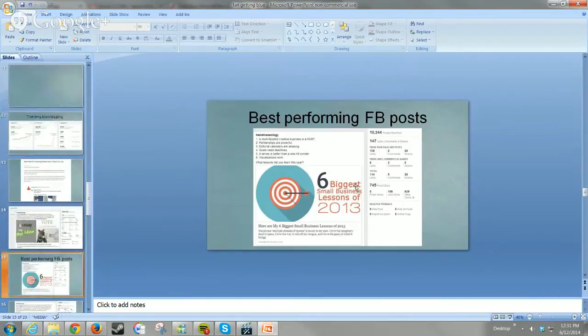So, some of my best performing posts. This one here reached 10,000 people, and we had a bunch of likes. Now, this one was a blog post, and I have a nice image there. But instead of just posting the image and the link to my blog post, I asked them what lesson they learned from this past year, and so I created a conversation.